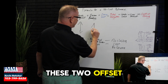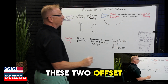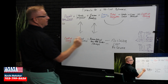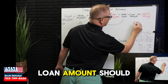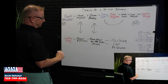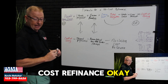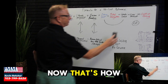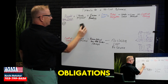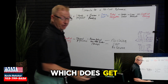These two offset each other. The original loan amount should be the same, and you should have a no-cost refinance, okay? Now, that's how you cancel out some of the obligations. Let's get into some of the math, which does get a little bit more complicated.